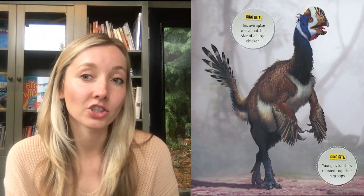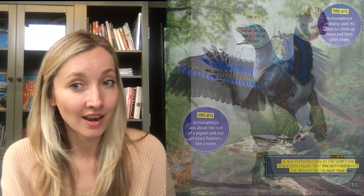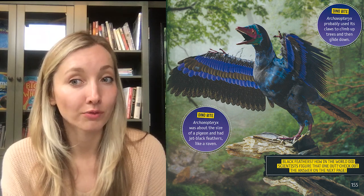So we actually do have some fossilized dinosaur skin. And we also now have fossilized dinosaur feathers. We know that many, if not most, dinosaurs actually had feathers. And using electron microscopes, scientists are able to look inside those fossils and actually zoom in on little pigment sacs that would have colored those feathers and discover what colors dinosaurs really were.